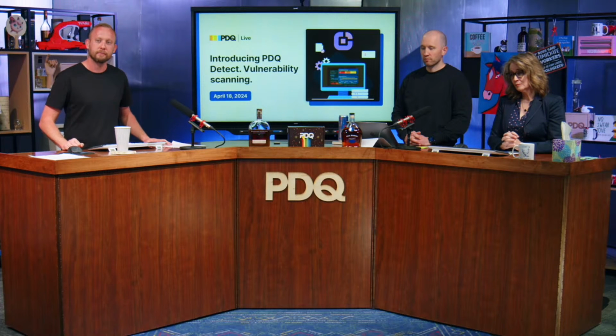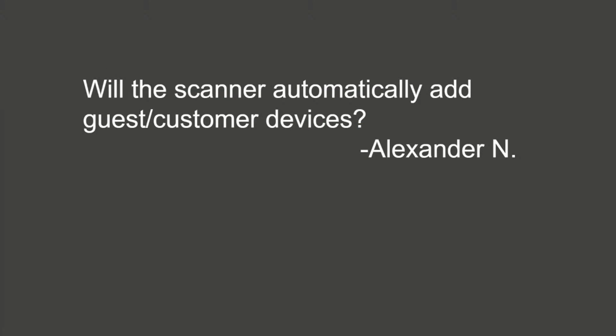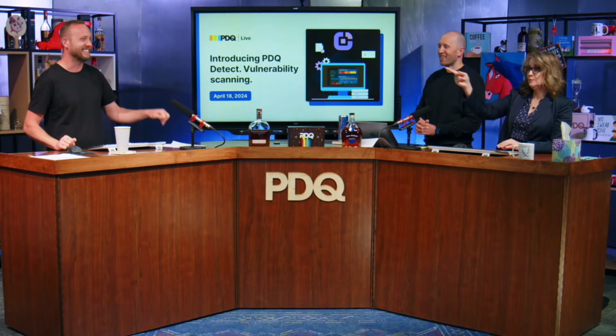All right, a follow-up question from Alexander. Will the scanner automatically add guest or customer devices? So Alex, this is going to be like if you fed it a /24, like your /24, and said, hey, go scan this and find things that are there. It's going to list them into that console. So depending on where that scanner is in relation to your guest network, is it routable? Is there IP connectivity? Is there not? That's one of those, it depends.